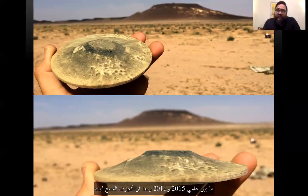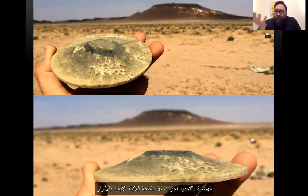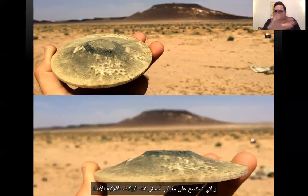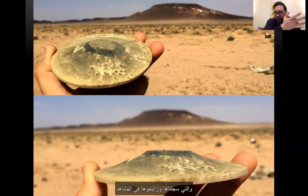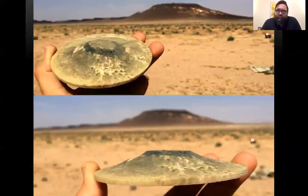Between 2015 and 2016, after I'd done the survey of this particular mesa, I had a 3D print made of it in color that replicates in very small scale that 3D data that we recorded, that you just saw in the previous animation, and brought it with us so you can see what this 3D print looked like held up against the landscape that it's a recording of.